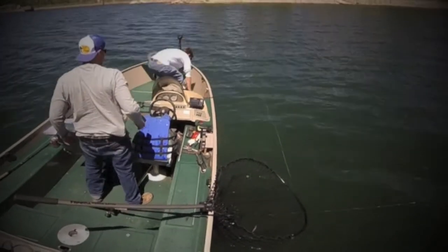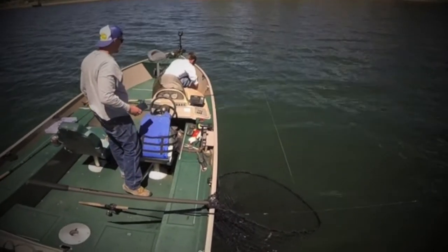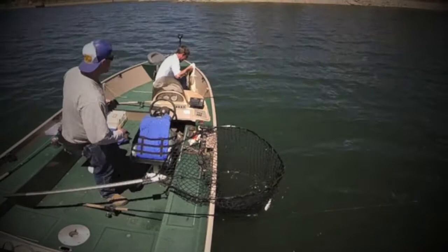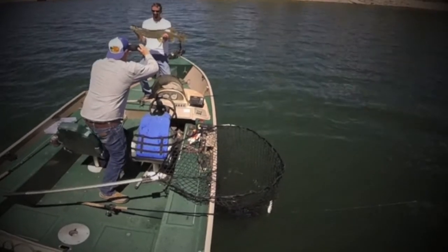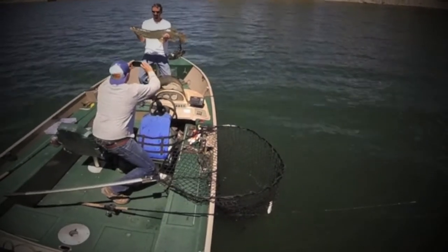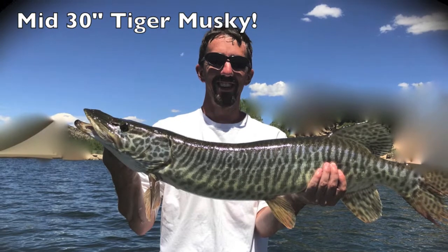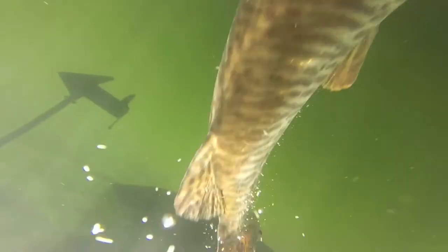This one we got a little better photo of after he's trying to do a quick measurement and lost control, and that happens sometimes. Try to keep the fish as healthy as we can, keep them in the water till the hooks are out, and sometimes they just get away from you. So this one we just snapped a quick pick and back into the water. In this picture you can really see the good markings on it too. I mean, look at that, just a beautiful fish. Those underwater shots are just awesome. Look at that fish just take off.